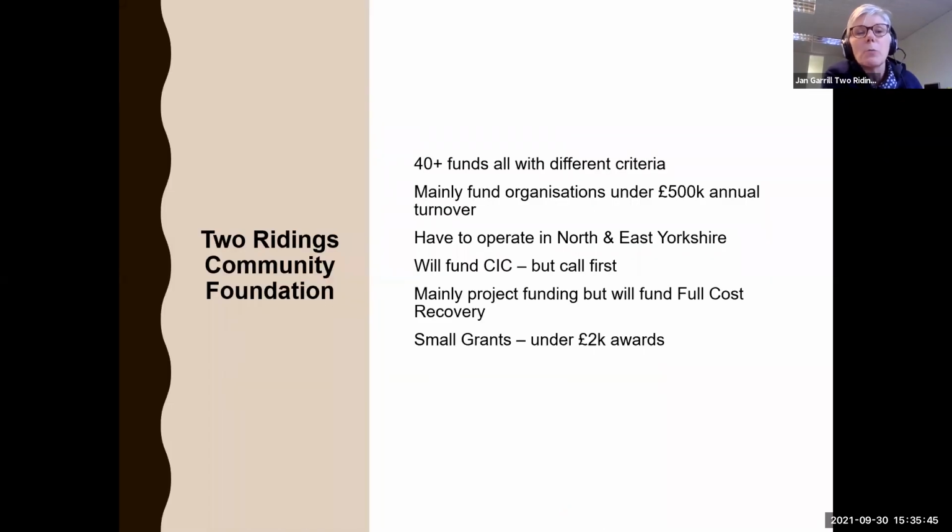So Two Ridings, as I say, we've got 40 plus funds. So there isn't one single fund. We're not like the National Lottery where you've got awards for all and reaching communities. We have a number of different funds with different criteria, because some of the funds are geographically specific. Some might be for specific themes or priorities.